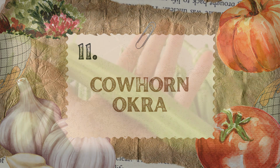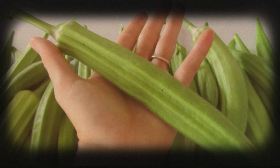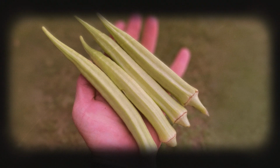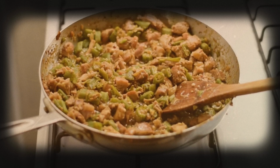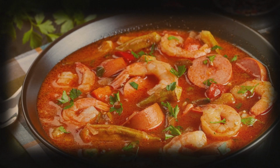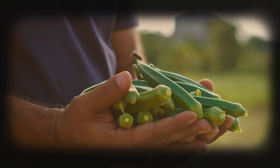With its long, curved pods that resemble a cow's horn, this heirloom okra isn't just productive, it's downright striking. Cowhorn okra can grow up to 14 inches long while still staying tender, a rare trait that sets it apart from more common varieties. Its slightly nutty, earthy flavor holds up well in high-heat cooking, making it perfect for gumbo, stir-fries, or a good old-fashioned southern fry.